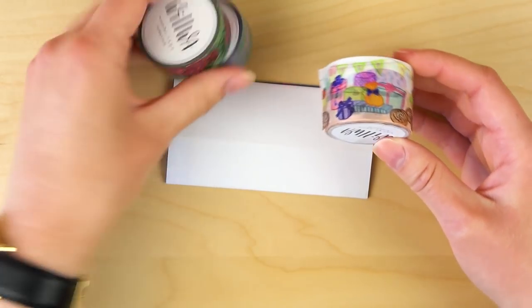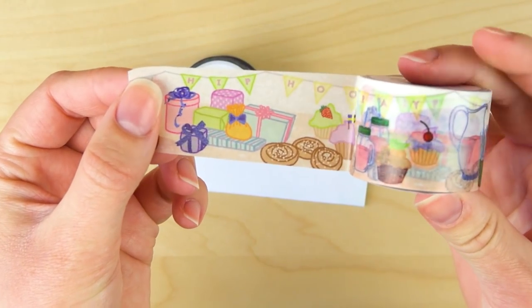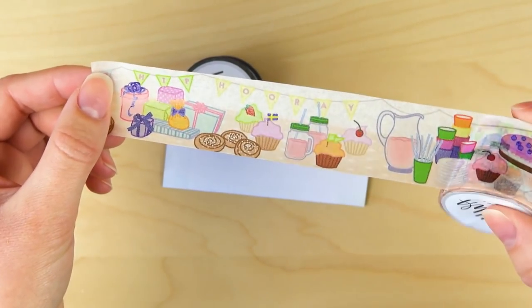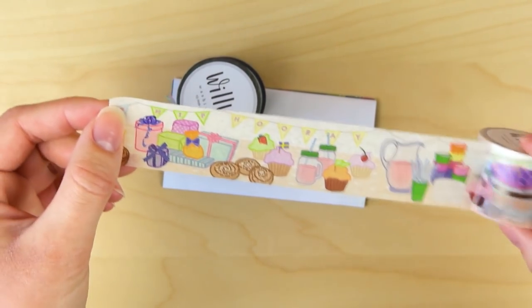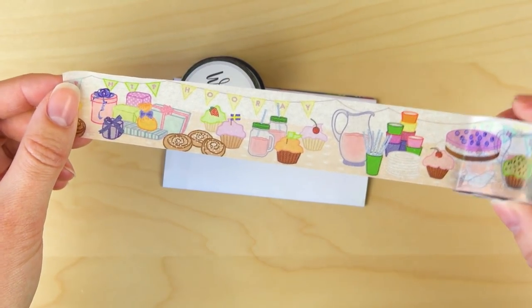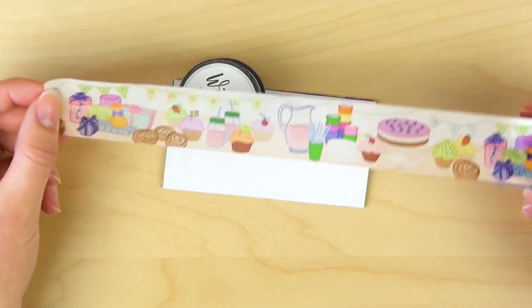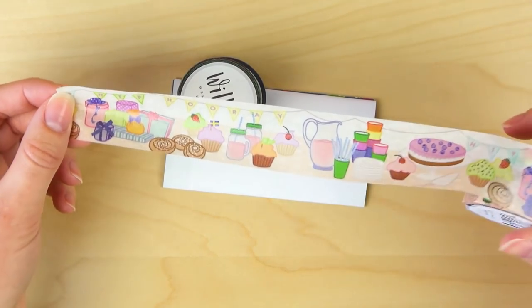She had these three gorgeous washis. This one, I think it's called Fika, which is a very Swedish thing. It's like having a coffee break, but usually you eat something. You can't really translate fika into English. But look at this design. It is gorgeous. To me, this totally reminds me of Swedish summers, birthdays, and midsummer.